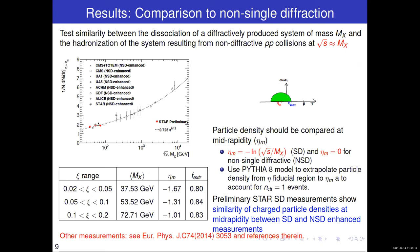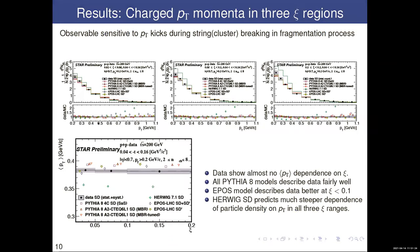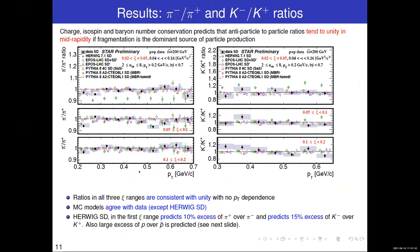This suggests that we see some similarity of charged particle densities at mid-rapidity between single diffractive and non-diffractive processes. This plot shows the densities as a function of pT within these three Xi regions. The bottom plot shows the Xi dependence. The data do not show any dependence on Xi and pT. Generally, all the models predict this quite well, except Herwig. Now, particle ratios: pi minus to pi plus and K minus to K plus.